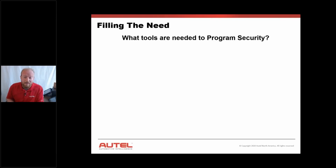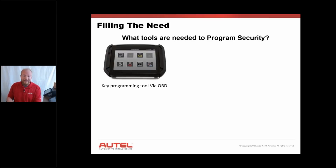So how have we done it in the past? How have we done it before Autel provided a solution? Well, we had to have multiple different tools to be able to do that. We had to have a tool that could do key programming via OBD2. We wanted to do it as simply as we possibly could. I have a friend that does locksmithing in Australia, and over 80% of the vehicles that he has to do, he cannot do them via OBD2.